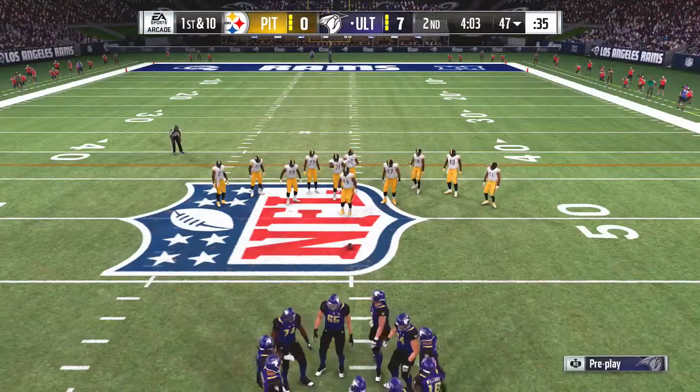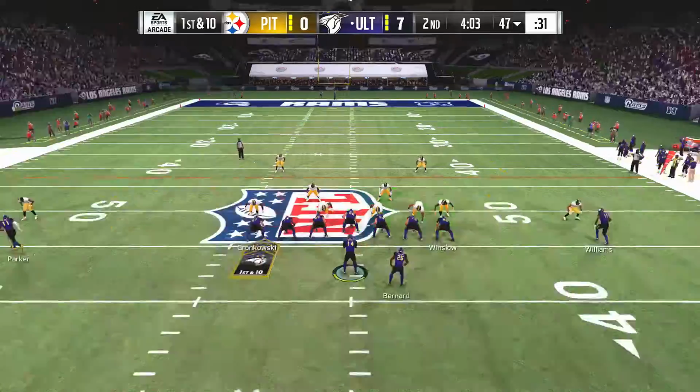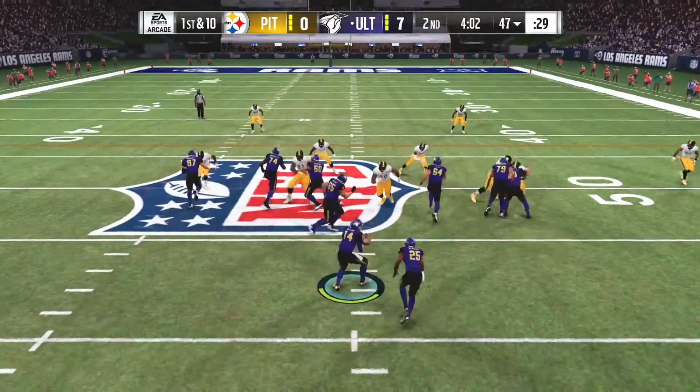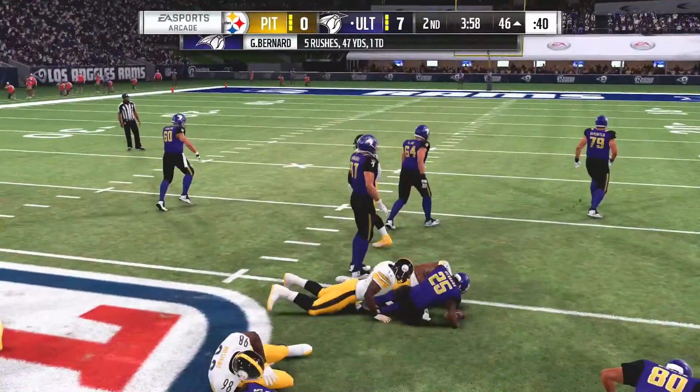All right, let's focus now on Giovani Bernard. So he'll be looking to get in the end zone again. Had the touchdown, as you see, last drive on 4 carries. And during the break, we were looking at some of the replays from the previous drive. Really good holes created, great space.